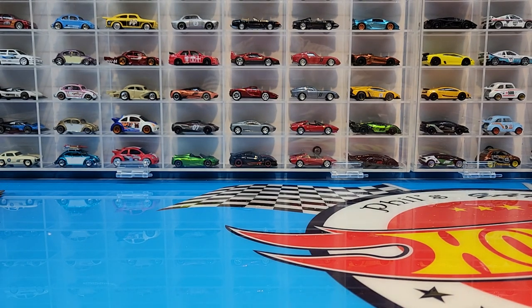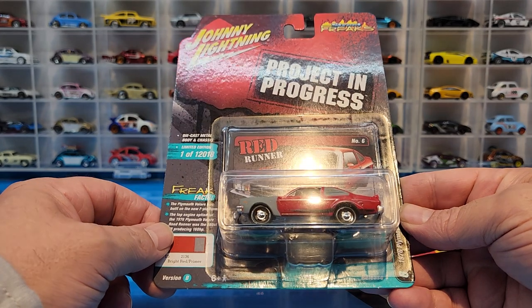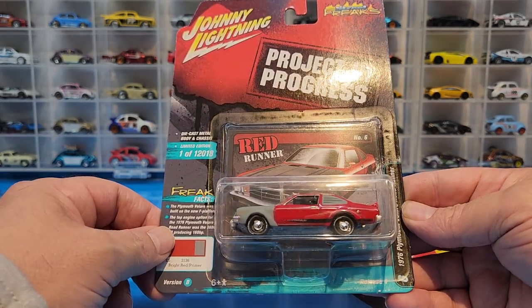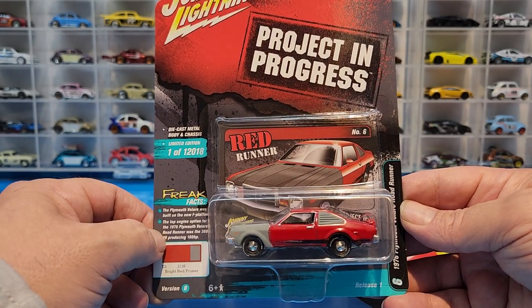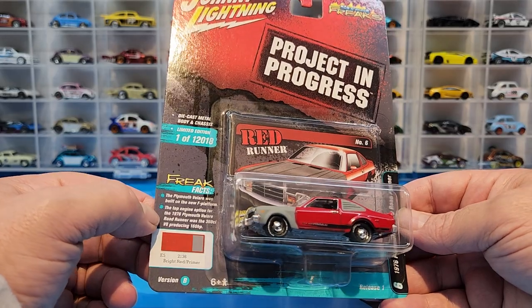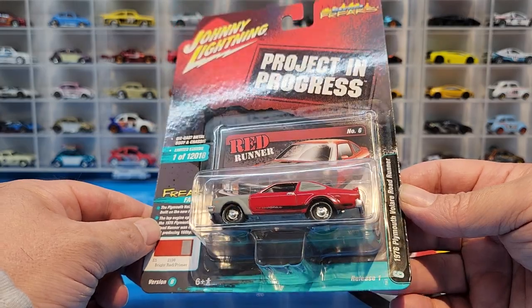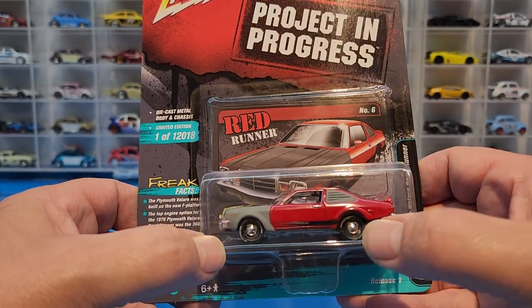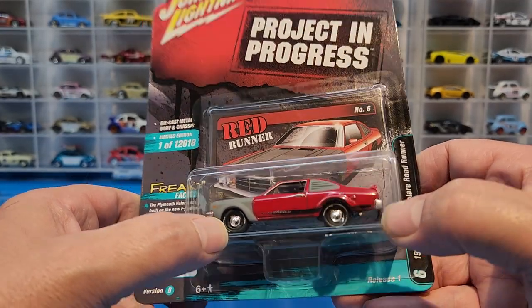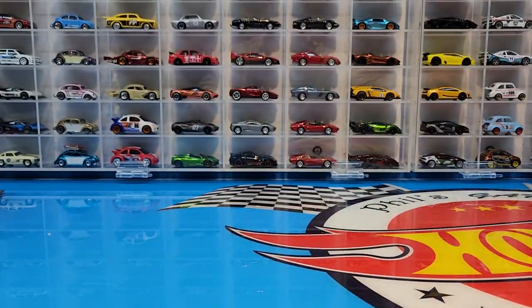Then we've got some Johnny Lightning. And speaking about scrapyards, this is one car that I'm going to add to the scrapyard, and I think it's a pretty cool looking car. This is the 1976 Plymouth Volare Road Runner in Project in Progress livery, and this is pretty cool looking. Love these cars that Johnny Lightning does. They do an amazing job with these, and these are perfect cars for the scrapyard. Now, I can see already I'm going to have problems with the wheels, but as I said, this is a car that's going to be sitting in my scrapyard, so I'm not too worried about that.